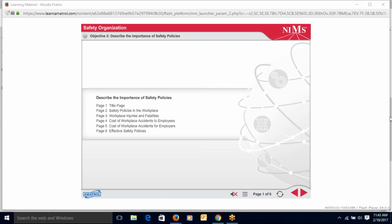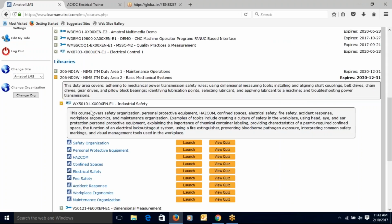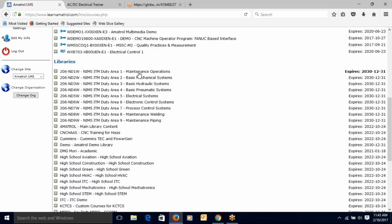That's a great question. The way you buy NIMS content, you can pick and choose any of the duty areas, and if you wanted just to run a course in one of the duty areas in maintenance operations, then you buy just the activation codes for that duty area. If you want to buy them for basic pneumatic systems, you buy activation codes just for basic pneumatic systems. And in general, the schools that are gearing up for NIMS, I don't really have any of them looking at all 9 duty areas. They're really looking to focus on several of them, 4 or 5 or 6 of them, just because of time. There's not a lot of time to go through all 9 of them in a 2-year degree.